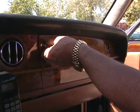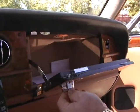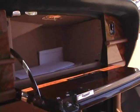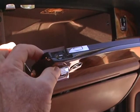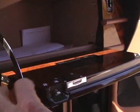Take a look at the thickness of the glove box. Now this wood, this is solid wood. This shows the whole dash itself is the same thickness that we're seeing. This right here is over an inch thick of some of the best burl wood in the world.